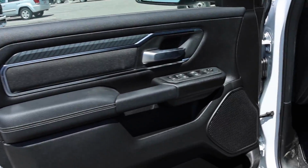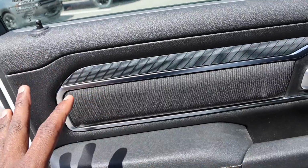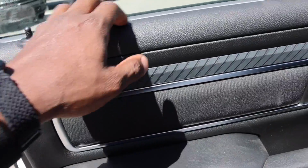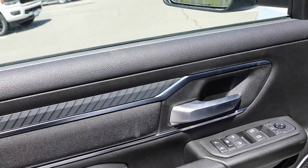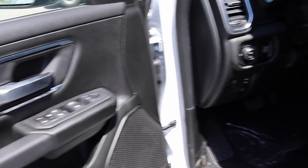Inside the interior, they did make some really nice updates, so you guys can see some of the accents and trimming around the interior has a new look, new design, soft touch on the top, and that's kind of why you would step up from the work truck to the Bighorn. You'd get a lot more comfort features, which you'll see here in a second.